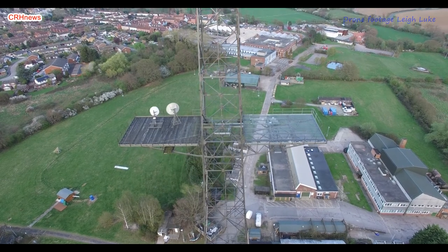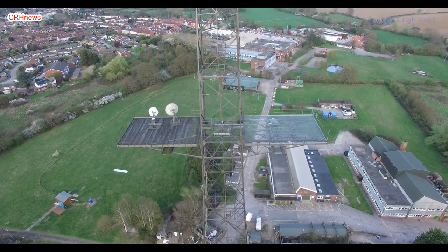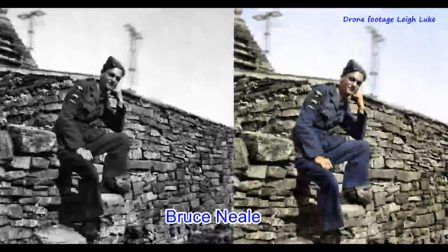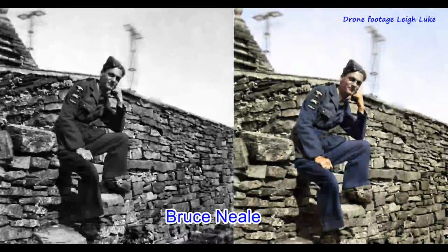One of the fascinating things I find is that I have a photograph of him when he was in the Orkney Islands, aged 20, and it's posed in such a way that two of these CH towers are in the background. And I think little did he know back in 1940 that he would spend the majority of his career in the shadow of another CH tower, albeit this one having come from Canewdon.